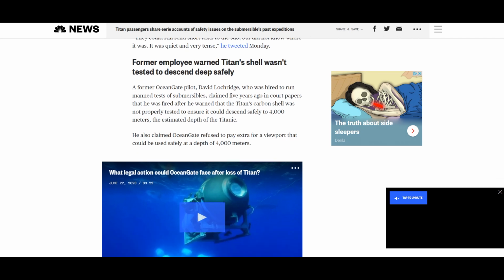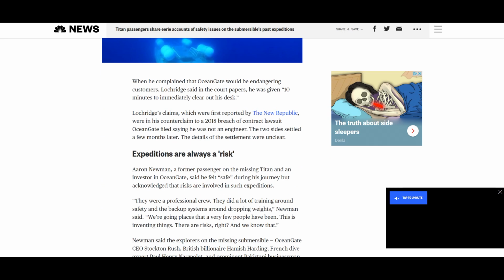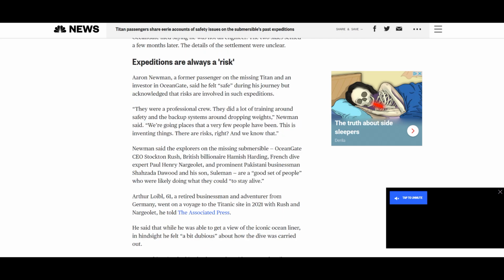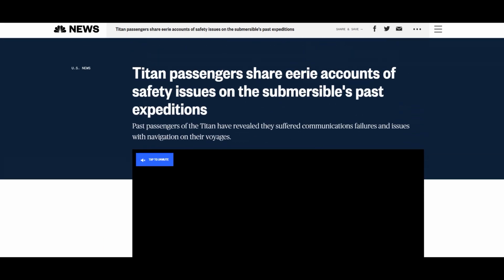Let's see here. He also claimed OceanGate... Okay, so we're going to get into this. David Lockbridge, who was hired to... so he got fired. Okay, we'll go into that. So it was a kamikaze operation. Okay, so this whole thing is just not safe. It doesn't sound vaguely safe.